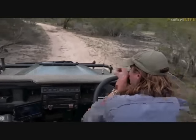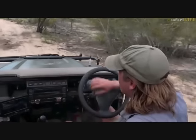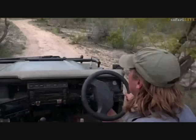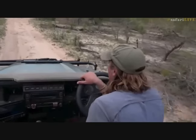We're going to go check that area. Sorry about that. I was on the radio, organising my afternoon. We're trying to find those leopards. I'm trying to find out where the last footprints for those leopards were. 1 second. Copy, thanks. And, there's some impala.